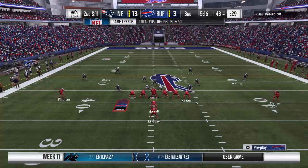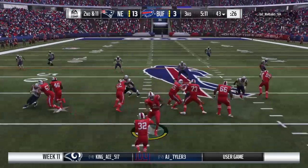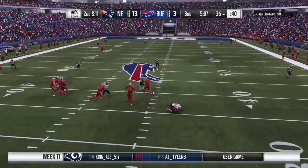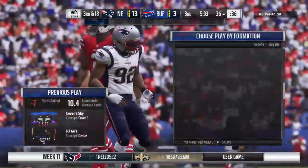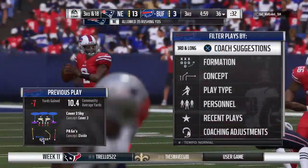Back to throw. Meyer. Now he'll be hit from behind, and he is landed on hard. That's number 4, sack number 4. They had 4 last week, so he's been down on the ground a lot.